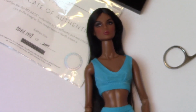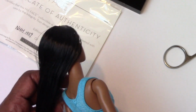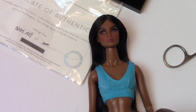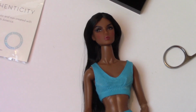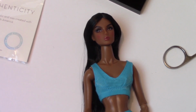She comes with this little, looks like a little exercise suit on. Little exercise pants and a little bra top and everything. Very casual. Lovely color. Not my cup of tea, but it works for me. For $99, have no complaints at all.